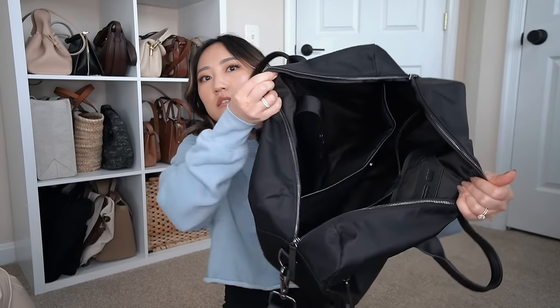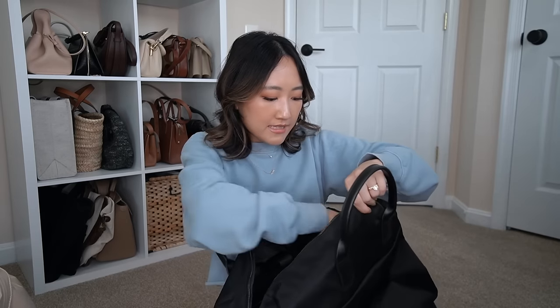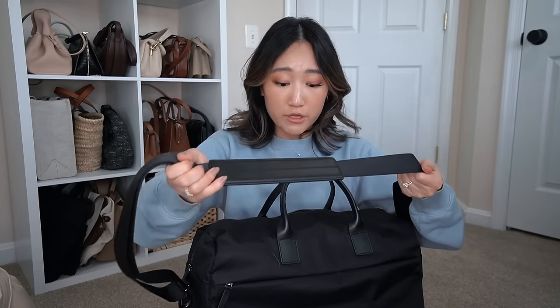And I don't know, this is a dark bag, so I'm not sure if you can even see inside of it, but it has zippered pockets, and it also has an external pocket that has a zipper that goes all the way across, so you can put like your phone or passport, easy to access things in there. And the strap is such heavy duty, really great quality.